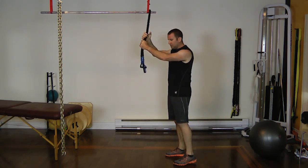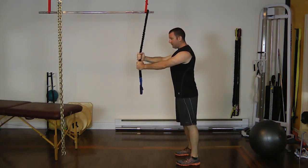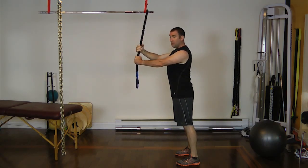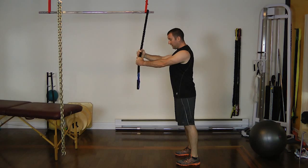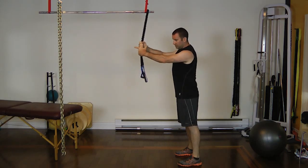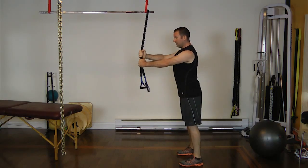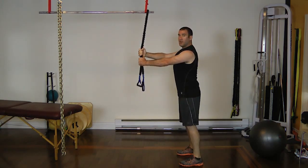And all you're going to do is apply a force. You get an elastic that's appropriate for how much resistance you think you can fight against. You can do one hand over the other, or you can lace your hands together. It doesn't really matter. And you're going to press it down until you're in a very good posture.